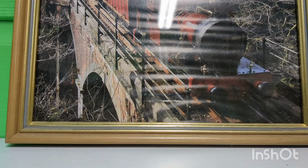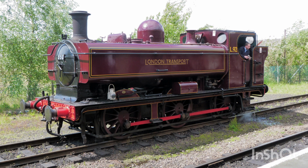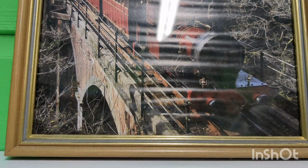In terms of standard gauge, however, that would go to the pannier tank L92. Now, I know pannier tanks are pretty common engines on the heritage railway scene, but on my 10th birthday I was invited up into the cab of this engine and was able to pull the whistle and back down onto a train. That was truly an experience I'll never forget, and one I'm so grateful for. Thank you for the South Devon Railway for providing that experience. So yeah, L92 is my favourite standard gauge engine.